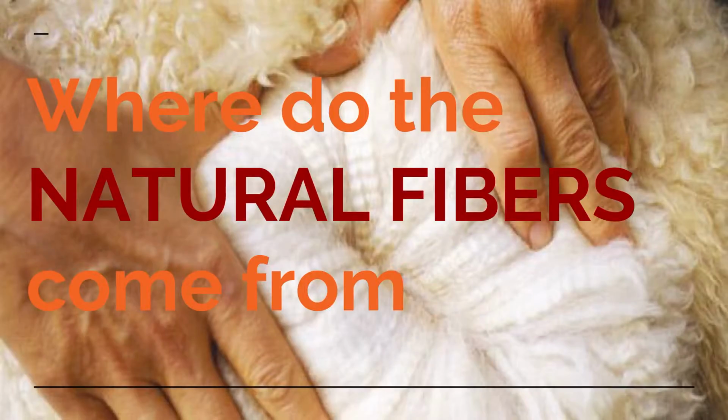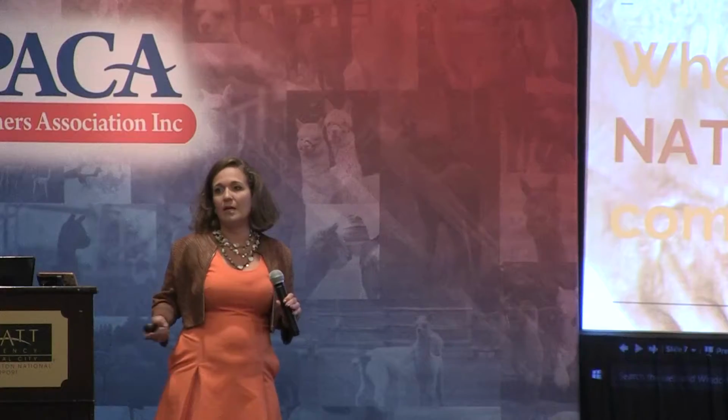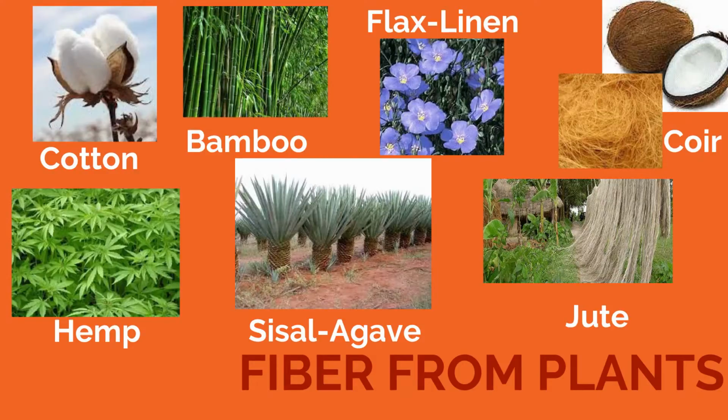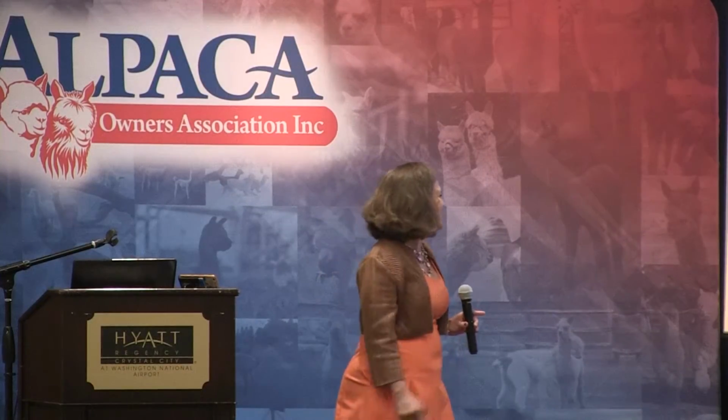Where do the natural fibers come from? Besides all the synthetics that we all know, polyester, nylon, and all of that, we have cotton, bamboo, flax, that's linen, and mohair. Did you know they take fiber out of coconut? Take out some hair. So jute, agave, get some sugar on that garment, on the fabric. And hemp.